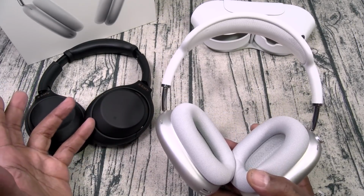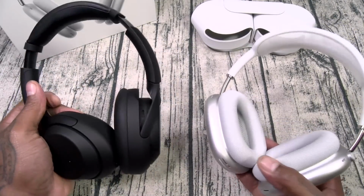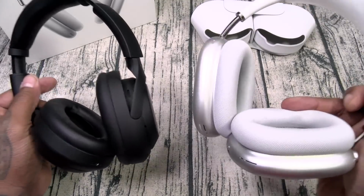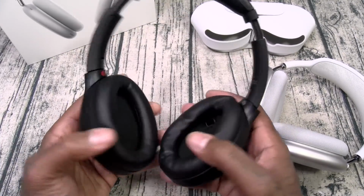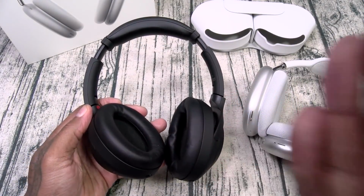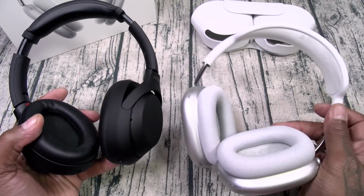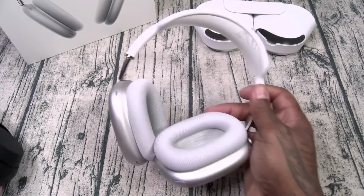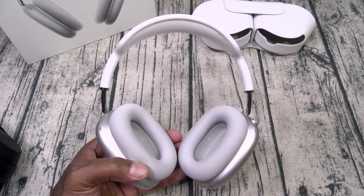Now, I know we're talking about price here. These are double the price of the Sony M4s. But when you hold the Sony M4s and you hold the AirPod Maxes, the Sony M4s are suddenly going to feel like a little cheap pair of headphones, even though we know they're not. All right, these are top-tier headphones. But the feel, it's night and day. This feels like a cheap little toy. These feel like premium quality headphones. All right, you're getting what you paid for.